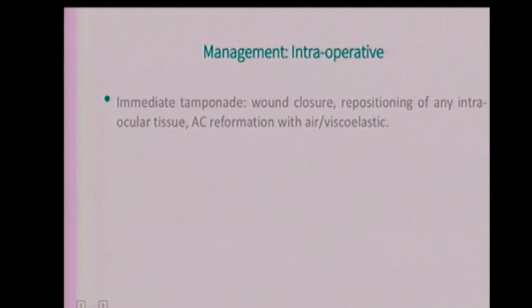So I'll go through management. I'll talk about first intra-op management and then move on to post-op management. Immediately, as Abdurrahman mentioned nicely a while ago, close your wound. If you have any expulsing intraocular content, try to reposition the contents inside the eye, and reform the AC with air or viscoelastic at the end.